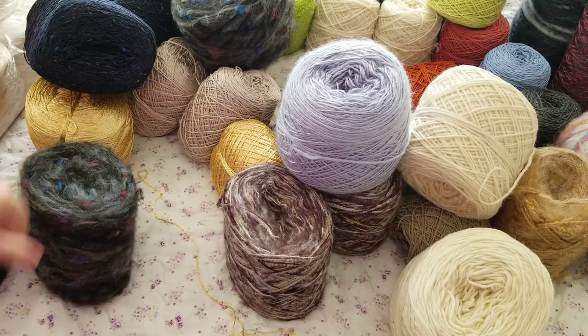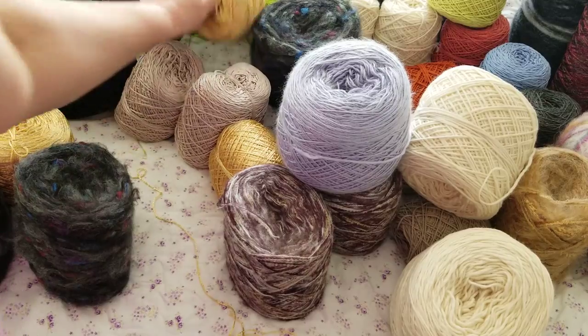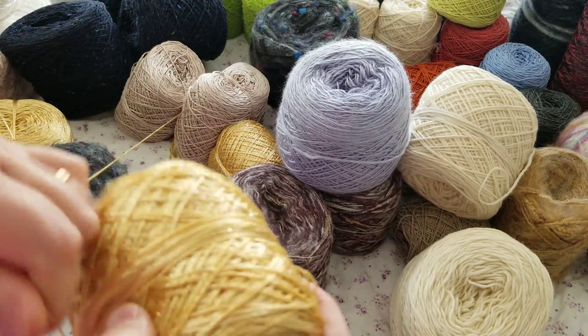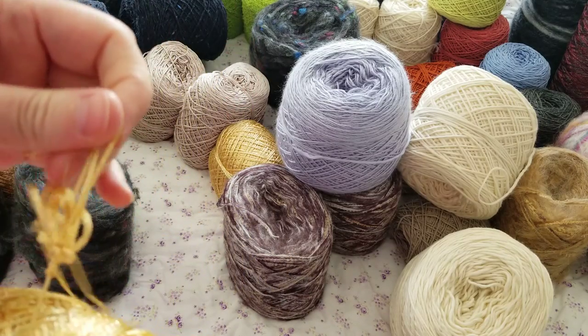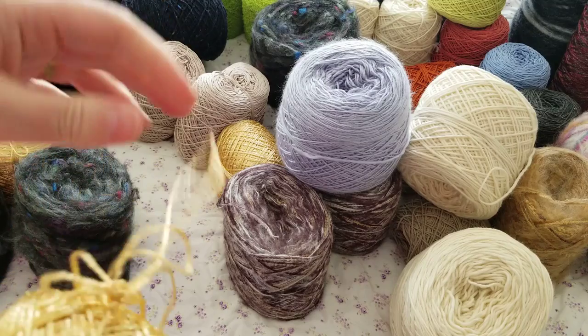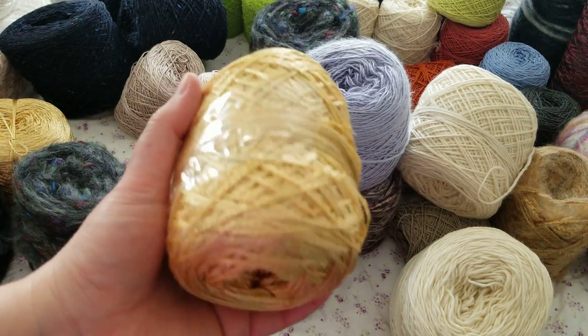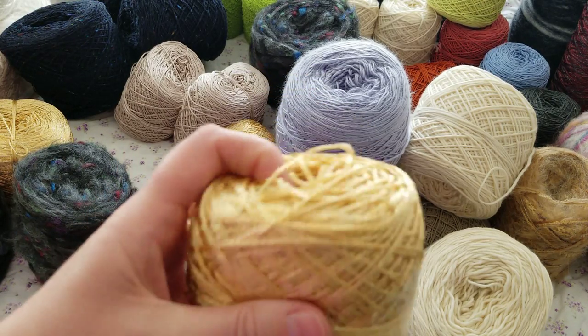I'm in heaven. Where's the other one? Oh, okay. Here. I'm just going to tape this because it's unraveled, just to secure it. I just can't get over how beautiful this is. This is just gorgeous, gorgeous, gorgeous.